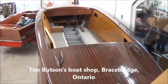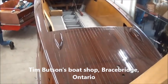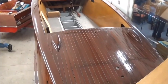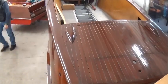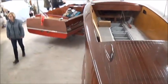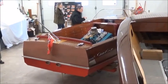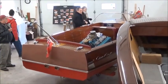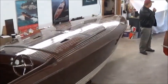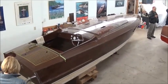Our second stop on the tour, viewers, here is Tim Butson's Boat Shop. We're looking here at a beefy Shepherd. Looks like it's had some fairly major work done on it. Engine's out, I believe. And next to the Shepherd we have a Chris Craft, probably a... I'm trying to think of the name of the model. It'll come to me in a moment. Next to the Chris Craft is a Butson build, Gentleman's Racer, Gypsy 2. And I think Gypsy 2 is in for a refinish.